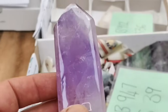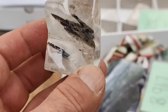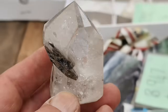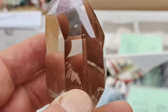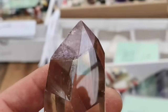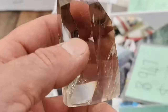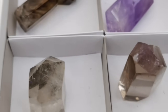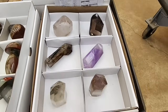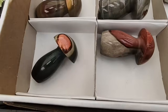Nice little amethyst point. Oh, this point here has a solid piece of hematite inclusion. That's not something you see every day. Some beautiful veils as well. And the last one. So look at that oddity. That's a veil with almost amethyst at the edges. That's very interesting. 730 grams. This flat here is going to cost all of $48. That is flat 961. Up next, we got some glorious Picasso or polychrome jasper mushrooms.